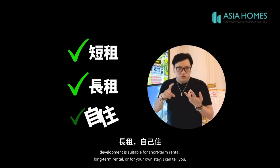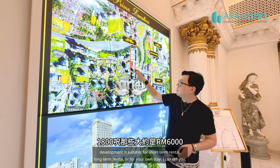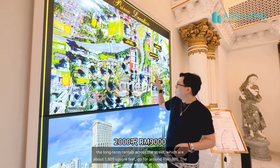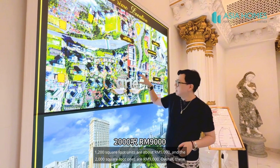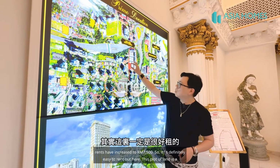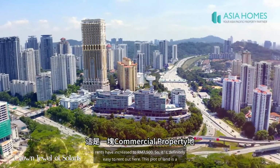This development is suitable for short-term rental, long-term rental, or for your own stay. I can tell you the long-term rentals across the street, which are about 1,800 square feet, go for around 6,000. The 1,200 square foot units are about 5,000, and the 2,000 square foot ones are 9,000. Overall, these rents have increased to 7,500, so it's definitely easy to rent out here.